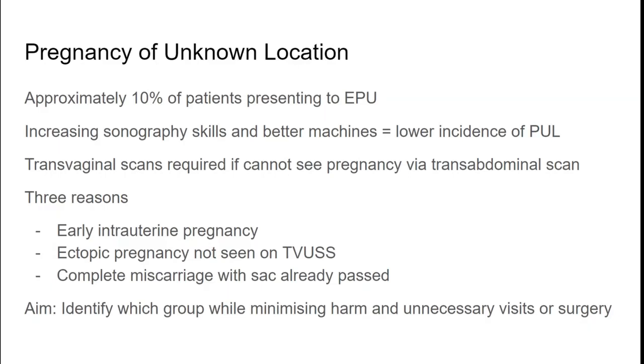I keep referring to it as a working diagnosis because actually the final diagnosis is either going to be an early intrauterine pregnancy. So the pregnancy is in the right place, but it's just too small for us to see with our scanning. And sometimes if people have things like a very fibroid uterus, if they've got very raised BMI, that can be particularly difficult to see. Ectopic pregnancy not seen on a transvaginal scan is the other reason. So actually it's an ectopic pregnancy, it's in the tubes, it's somewhere else, but for whatever reason we're not able to see it. And again, it could be that it's very small, it could be that it's in a very unusual location, or raised BMI, bowel activity, all these things that make scans more difficult.